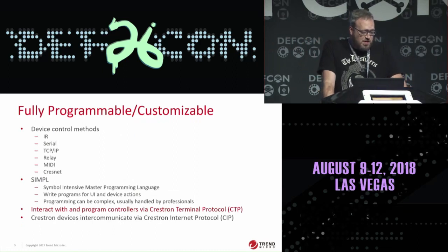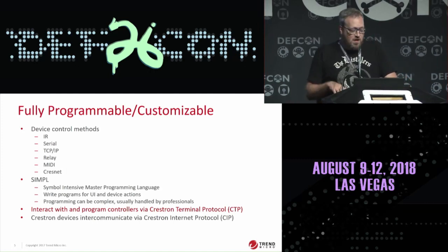Anyways, like I said, they're fully programmable and customizable. They've got basically any way you could possibly want to interact with the device. So you can do infrared, serial, TCP/IP, of course. You can even do straight relay control, MIDI control. Crestnet is kind of their own little thing. So basically what you do is you write a program in what's called Simple, which is their little programming language. And you basically use that to write actions to perform on your devices, but you can also write UIs, stuff like that. The main thing, though, is that programming can be very complex, and most people, when they're having Crestron installed in their offices, will kind of farm that out to a third-party programmer or installer. That's going to be important to know later on.